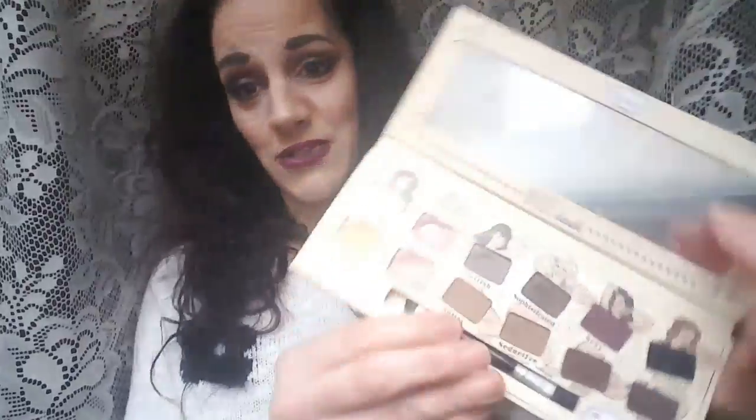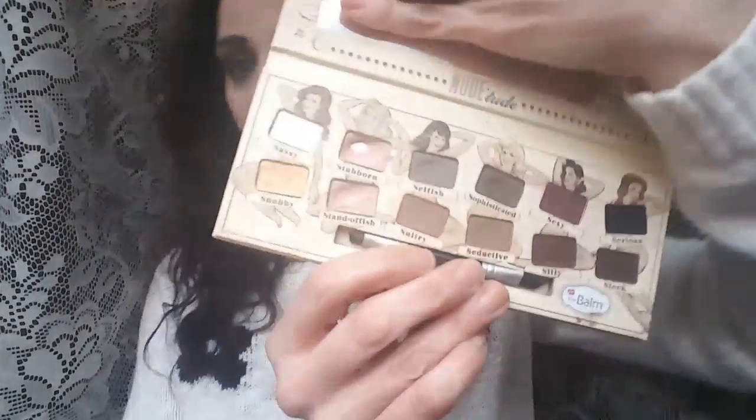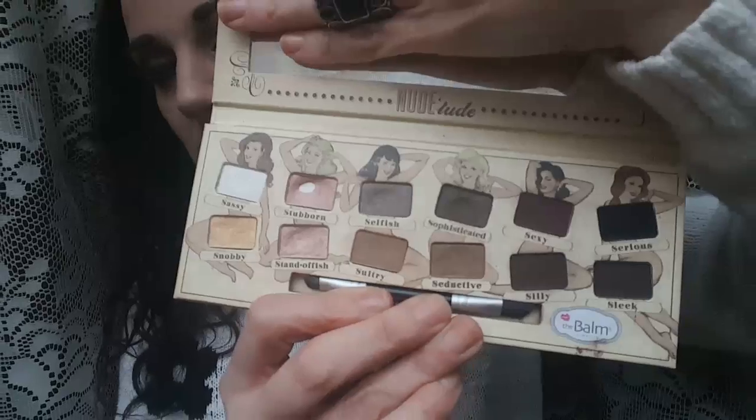Every color is named with a little lady underneath it, which is very adorable. So we have sassy, stubborn, selfish, sophisticated, sexy, serious, snobby, standoffish, sultry, seductive, silly, and sleek. Can you just say that they're all in S's? This should be the S Balm palette.